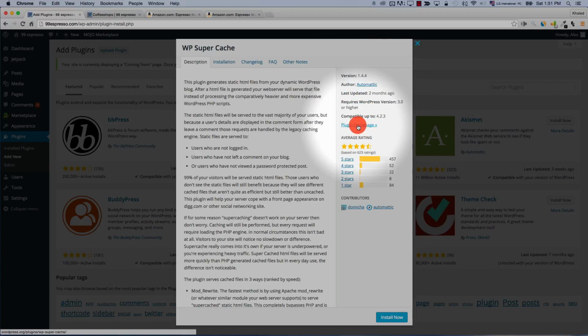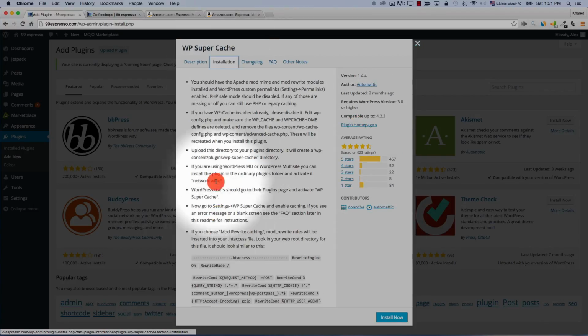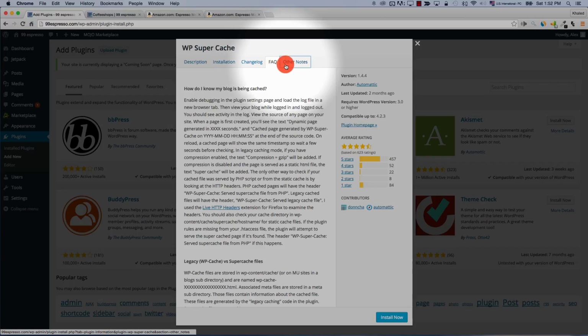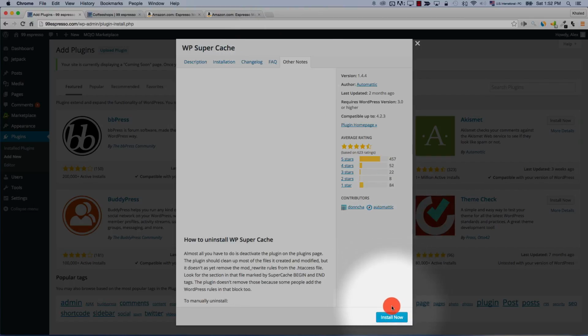And if you click here, you can go to the plugin homepage and you can see some reviews here. Then you have the installation instruction. Of course, you shouldn't worry about that a lot, as you can simply click on the install now button. And you have the change log, frequently asked questions, and other notes. And to install the plugin, just hit install now.